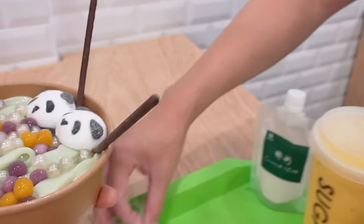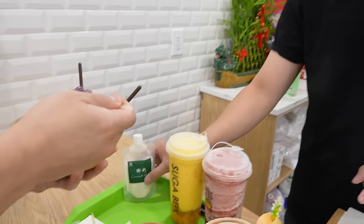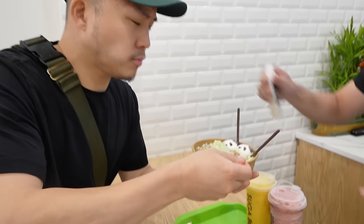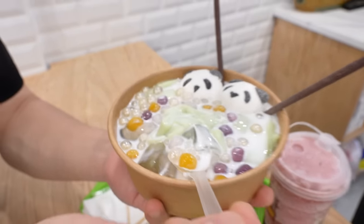I'm just going for it. Listen, guys, they got bing fun on the bottom. They got sago. They got the little panda cookies. You can mix the coconut milk with it. Yeah, pour it for me, please. Tastes a lot better with the coconut milk. Whoa! Listen, guys, I don't think that Chinatown, New York has ever seen any dessert shop quite like this.